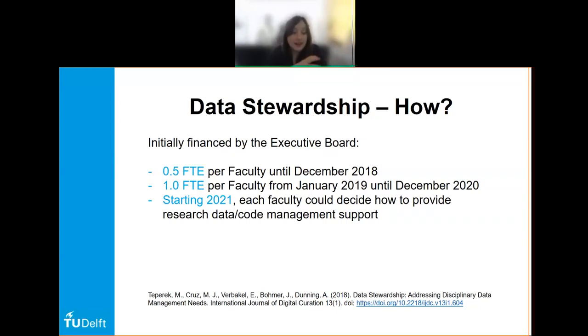In that sense, for example, for the development of the policy, it was very important for the university to have these data stewards that work sort of as consultants. We would go to the faculties, we would evaluate how the data management practices were, and we would propose improvements. And we would do that by establishing some principles, some guidelines, aligned with a policy, right?